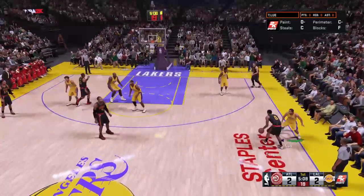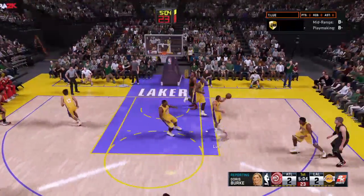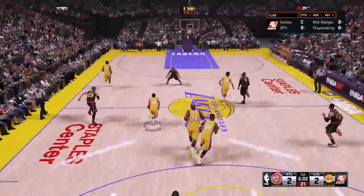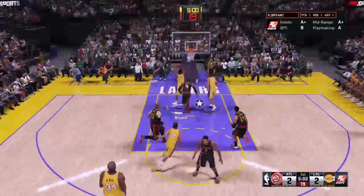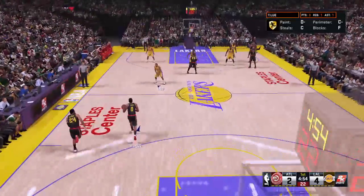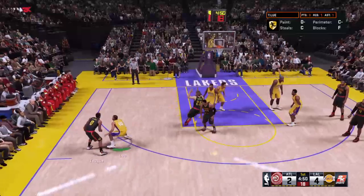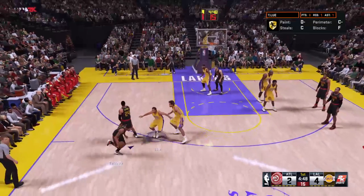Doris Burke has an update for us. Doris? Earlier, I was able to catch up with Mike Budenholzer. According to him, their focus defensively is going to be on making things difficult inside. Ideally, they'll be in the best shape, he feels, if they force most of the shots against them to come from the perimeter. Guys? Thanks a lot, Doris. Here's Teague after the basket by the Lakers.